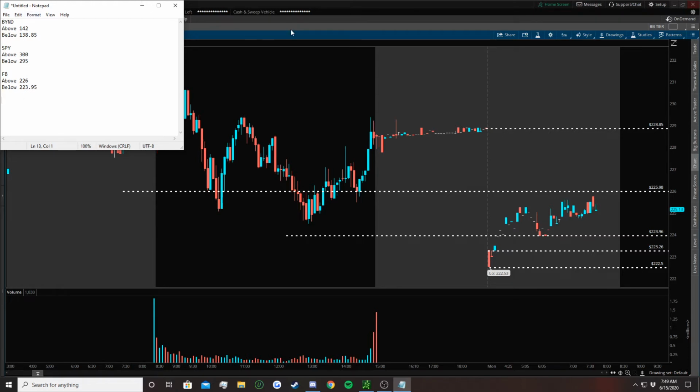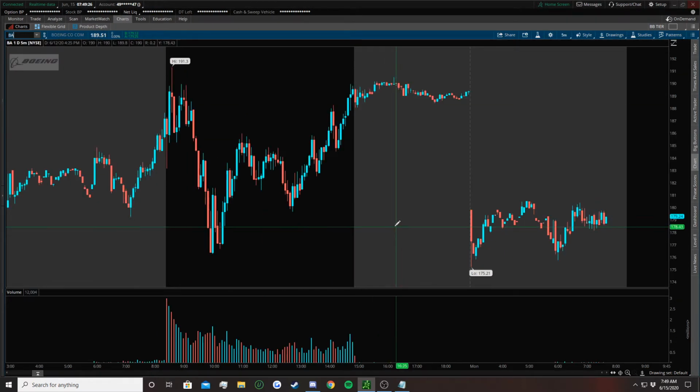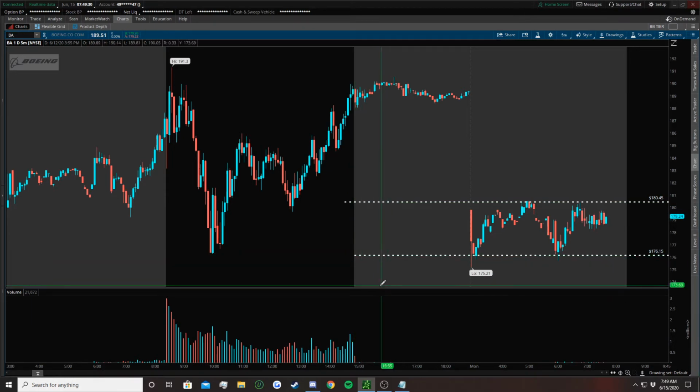Let's do a few more. Let's do BA. So BA, easy one. I like that. Easy little squeeze. And the squeeze happens to line up with Friday's low and a higher low right here. It actually made a higher high from the low. So this would be a good level. See, it has a reasoning behind it. If you extend it to the left, it lines up with other stuff.